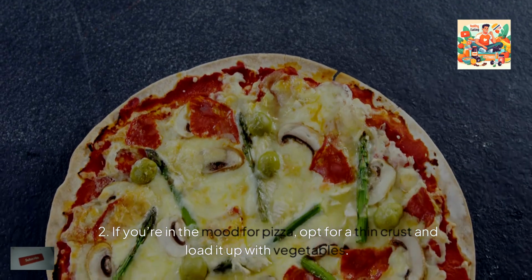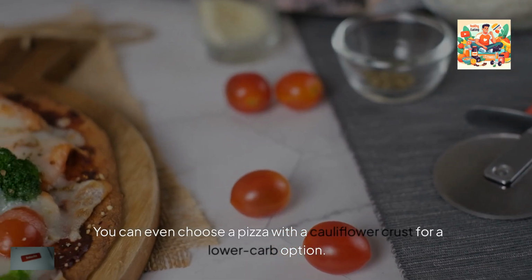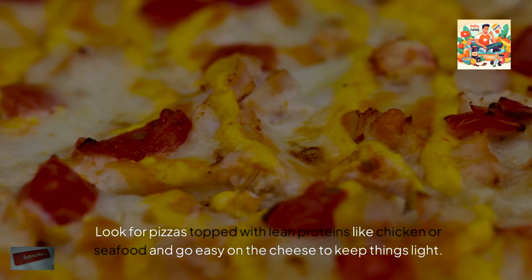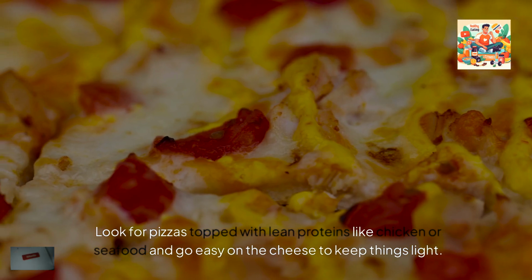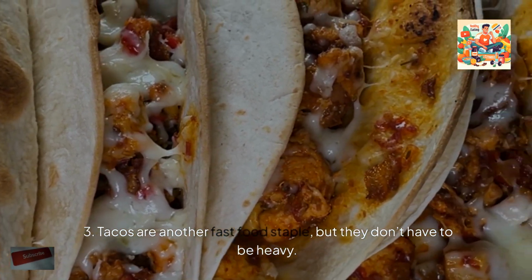2. If you're in the mood for pizza, opt for a thin crust and load it up with vegetables. You can even choose a pizza with a cauliflower crust for a lower carb option. Look for pizzas topped with lean proteins like chicken or seafood and go easy on the cheese to keep things light.